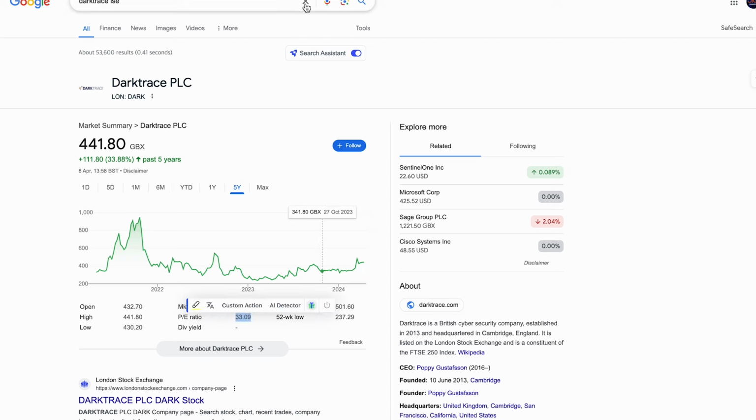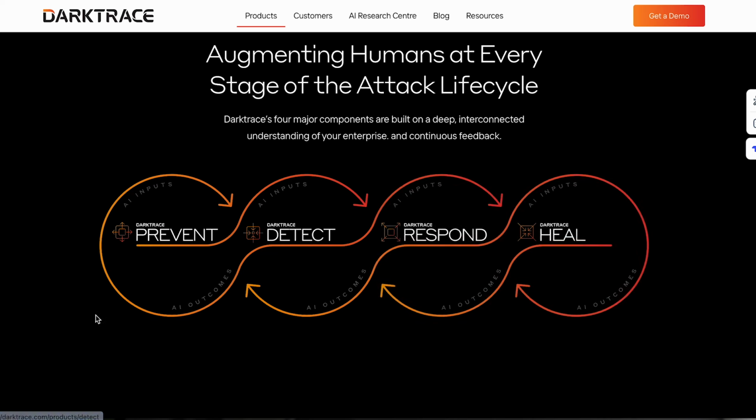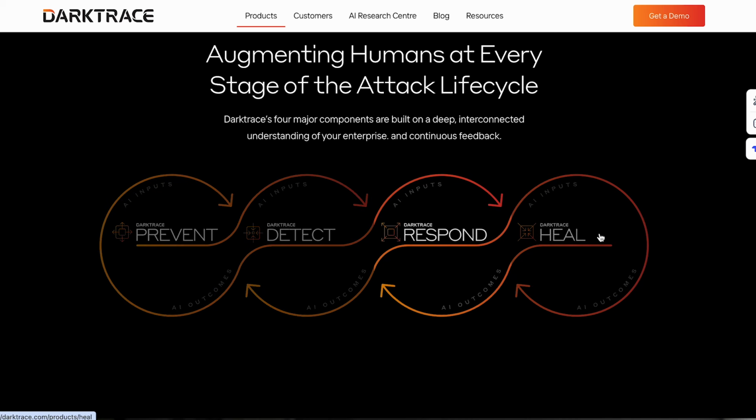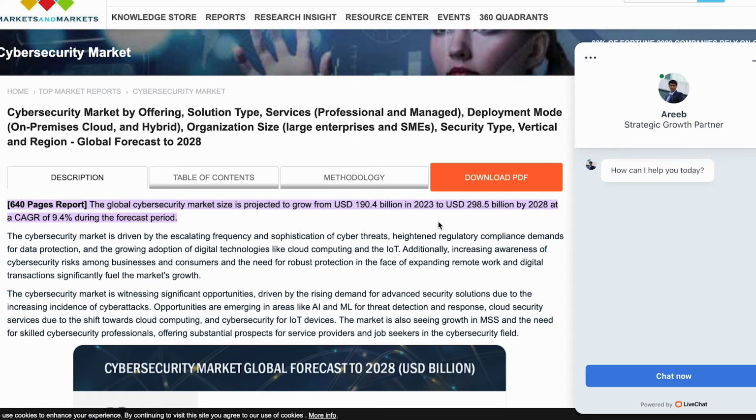33 times earnings. Darktrace itself is a cybersecurity platform that learns and improves by itself and offers these products: prevent, detect, respond, and heal. And even though a lot of companies have been more cautious around spending, Darktrace has been pulling out fantastic numbers. The market itself, cybersecurity, I'm sure you've seen it all the time, especially with the demand of AI. I think cybersecurity is only going to grow because of this situation. And also, I'm sure you've seen it now, there are just so many cyber attacks going on at the moment. When you're a cybersecurity company, you're going to have a lot of growth, in my opinion, going forward.